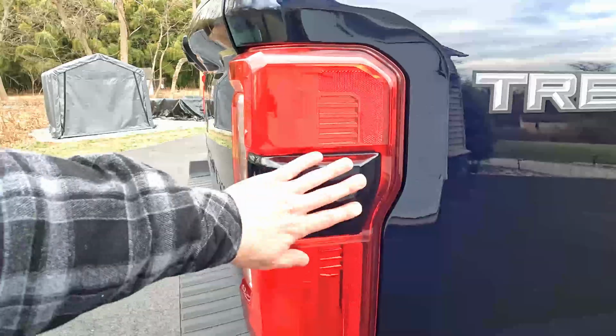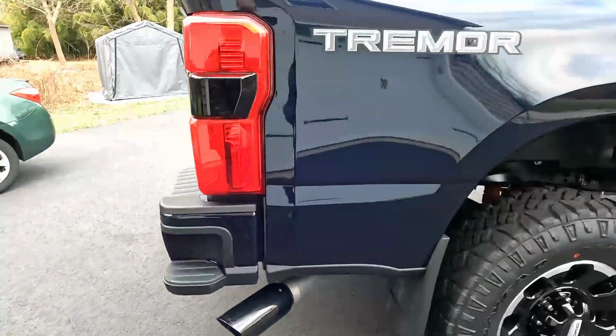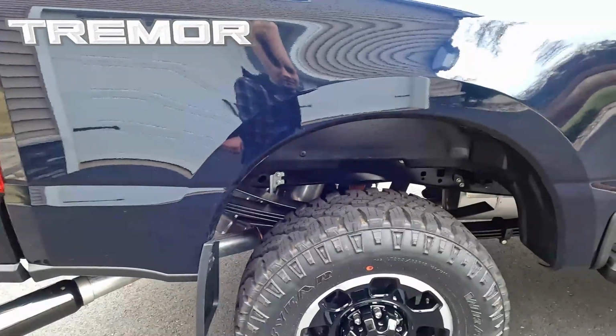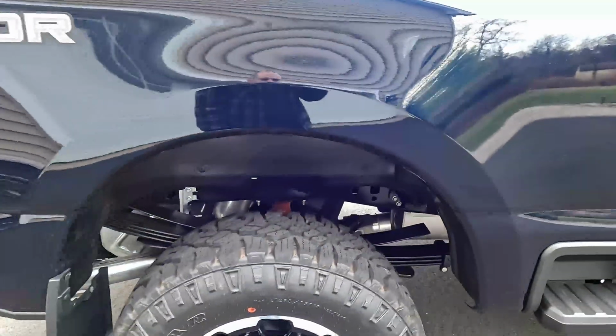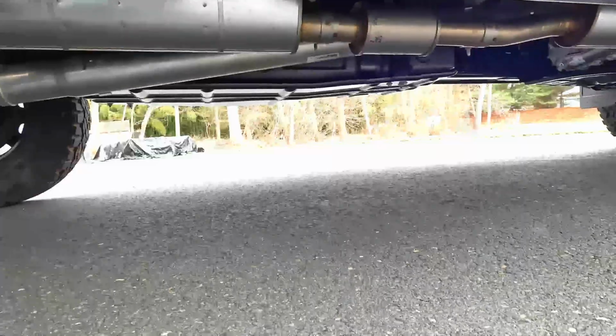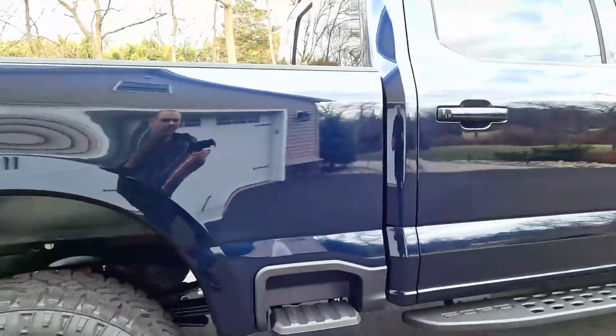Blind spot monitors are in the tail lights. I put a black chrome Ford exhaust tip on. It cleans the exhaust tip up a little bit on this. And on the other side, you can see the muffler. You can see the axle down there, aluminum drive shaft. You get some more heavier duty skid plates with the Tremor. So nice truck. I think the truck looks really clean.